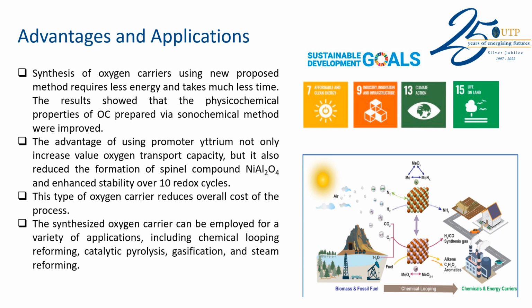The synthesized oxygen carrier can be employed for a variety of applications, including chemical looping, reforming, catalytic pyrolysis, gasification, and steam reforming, among others. How does it relate to the SDGs? Because it is a sustainable process and it produces clean energy.